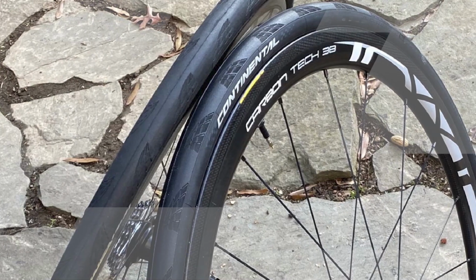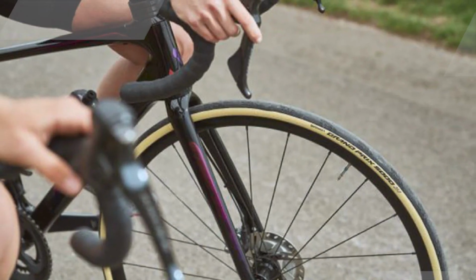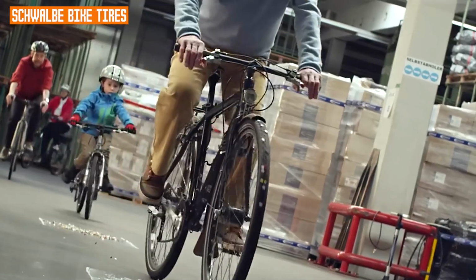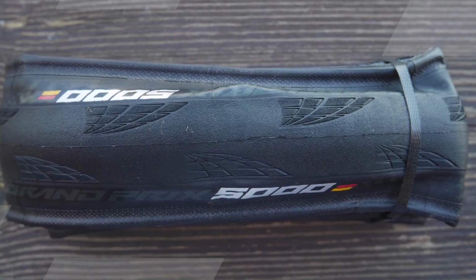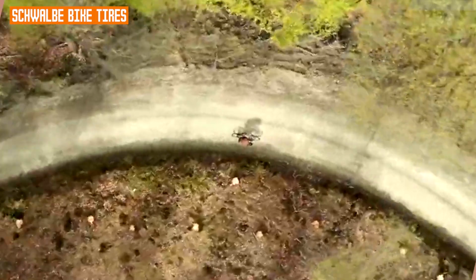Installation, 5 of 5. Installing the Continental Grand Prix 5000 Clincher is a straightforward process, and it's compatible with a wide range of rims. The bead seating is reliable, and the tire is relatively easy to mount and dismount, making it a practical choice for riders who like to handle their own maintenance.